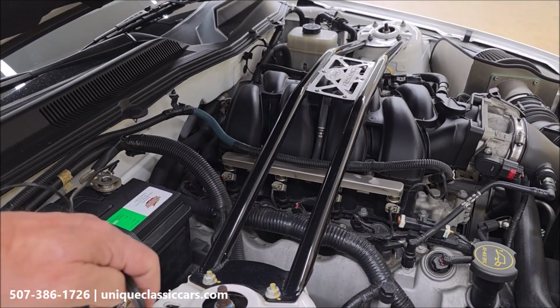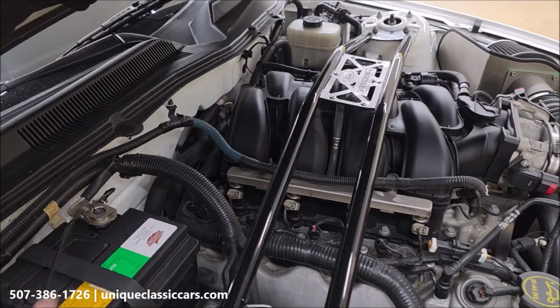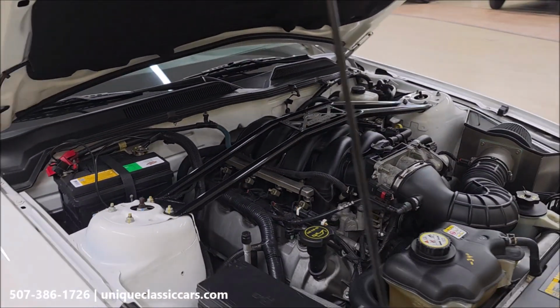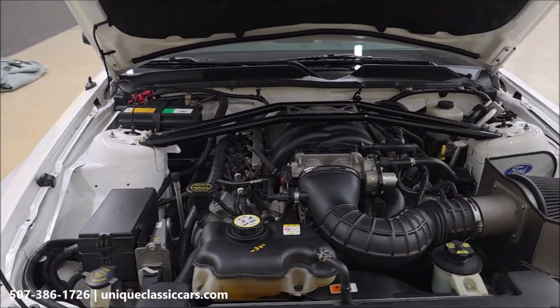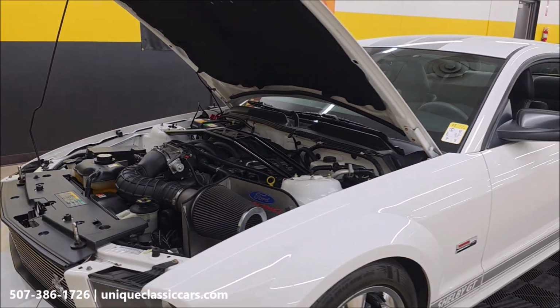There is a pigtail for a battery tender already installed. There you go, well taken care of. Clean Carfax. Low mile car for 07.